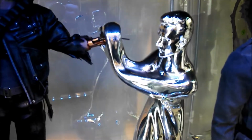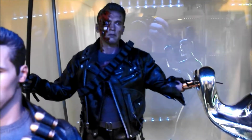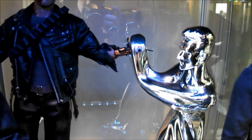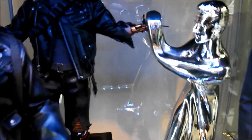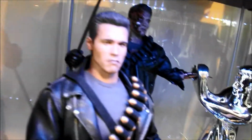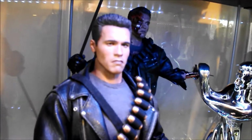T1000 liquid metal statue thing that you get with the battle damaged DX13. There's the DX13. It's not strictly movie accurate, but that's just how I've set it up. Like he's grabbed hold of his arm and just ripped it off, sort of thing. Looks pretty cool. The DX10 took some flack for his head sculpt. I don't think it's too bad.